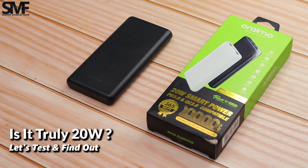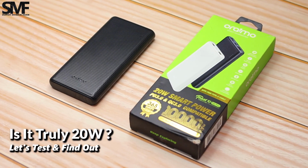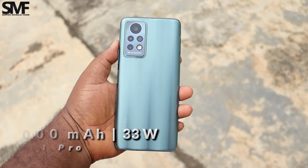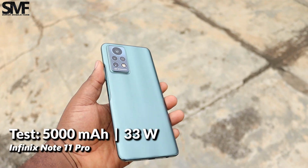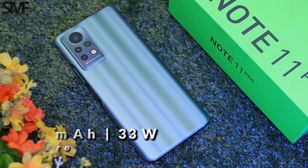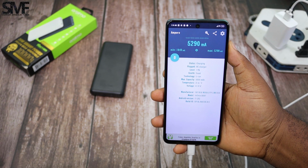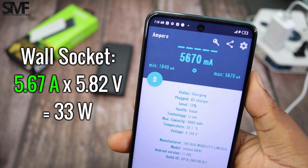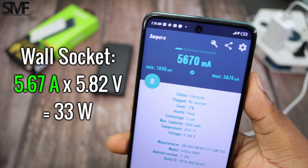I was finding it hard to believe that this 20-watt fast charging power bank is quite affordable, and as a tech reviewer, I decided to test out the accuracy of the charging speeds. I used the Infinix Note 11 Pro smartphone and the 5-star Ampere app for my test. The Infinix Note 11 Pro supports up to 33 watts fast charge, and charging directly from the electrical source, the current in the battery read about 5.6 amps, which means the charging voltage is about 5.9 volts.